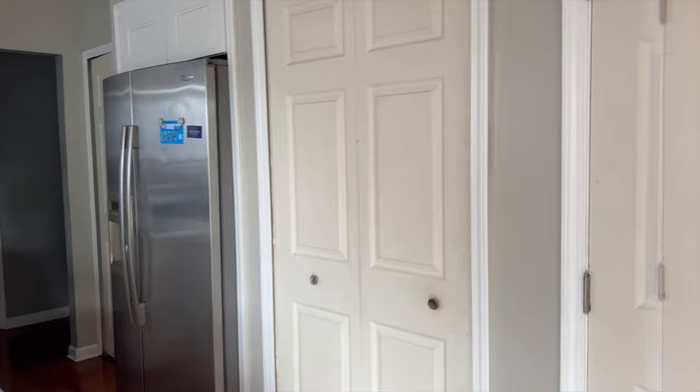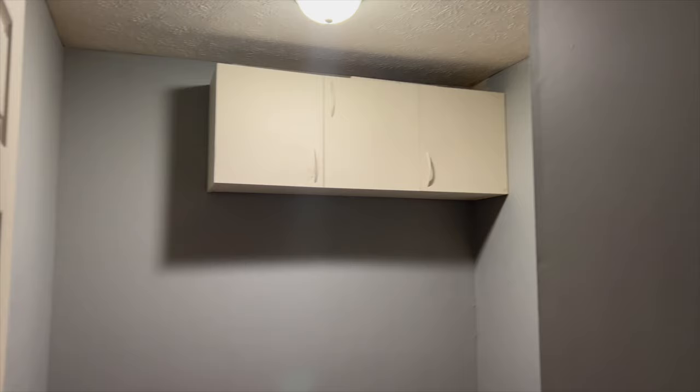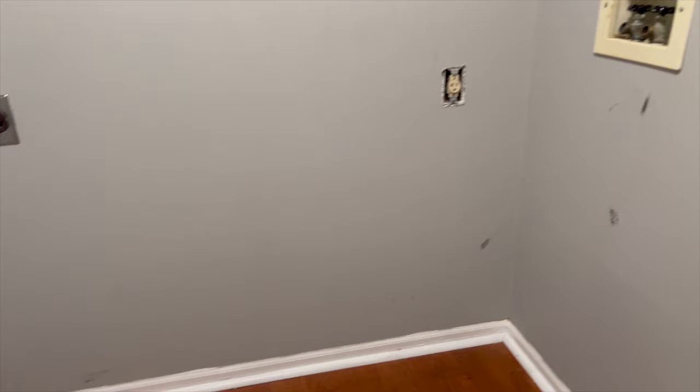Back here, I think I forgot to show you all. No, I did show you guys, but the light was not on. But now it's on. So that's the laundry room. It's a pretty good sized laundry room. It has the washer dryer hookup. And then we have the half bath. Turn the light on. A cute little half bath. Regular, but cute. It has a fancy design light going on there.